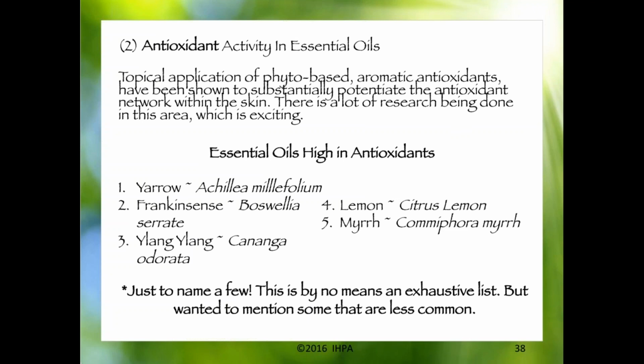So then we want to choose essential oils that have high activity of antioxidants. Topical application of phyto-based or aromatic antioxidants has been proven in various studies to potentiate the antioxidant network within the skin. And there's a lot of research being done in this area right now, which is great for us. These essential oils that are high in antioxidants would be yarrow, frankincense, ylang-ylang, lemon, and myrrh.